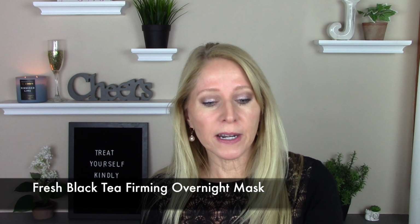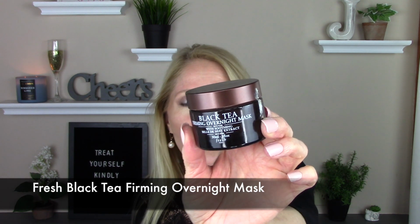Cream masks are what I can recommend. This one is by Fresh. It's the Black Tea Firming Overnight Mask. Love this. I use this maybe once every other week. It has a really nice kind of herbally tea. Even though it's black tea, it has a kind of a fresh spa sort of scent to it. Very moisturizing, and it does give you that firming feel where it isn't super tight necessarily, but you do get that sensation of things being a little bit tighter.